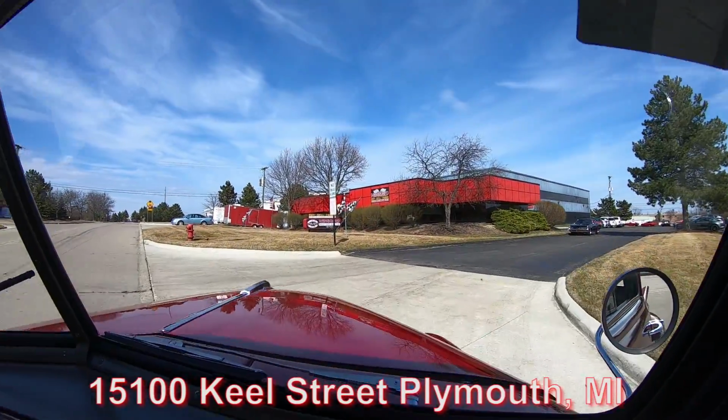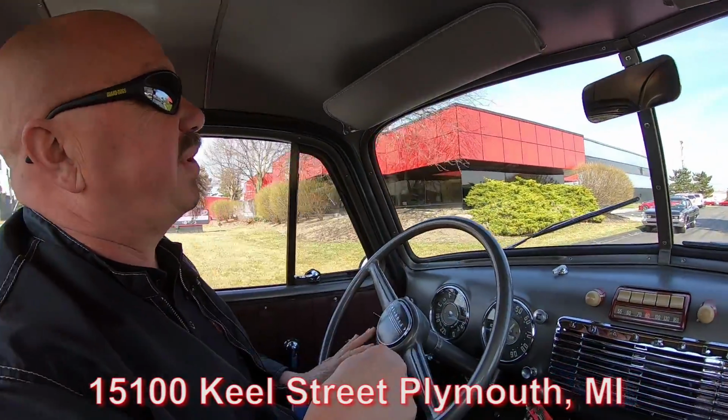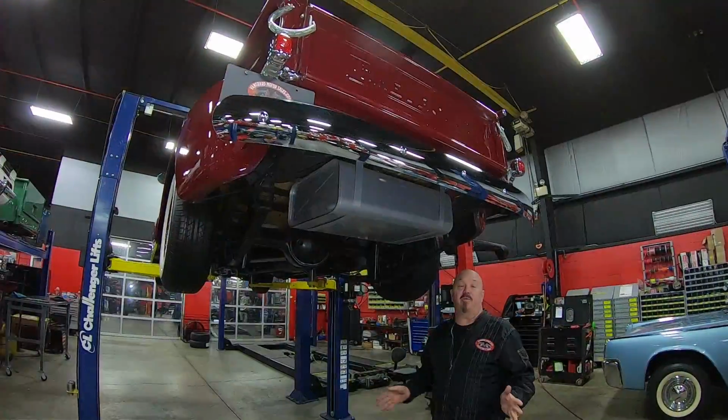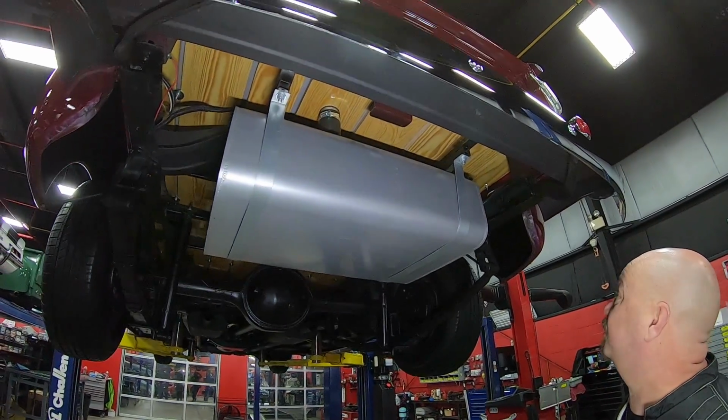Here we are at 15100 Keel Street in Plymouth, Michigan. You got to stick with us right now because we're going to get the truck up in the air for you right now so you can check out the underside. All right, we're underneath this 52 Chevrolet pickup truck, and as you can see, she is pretty under here.